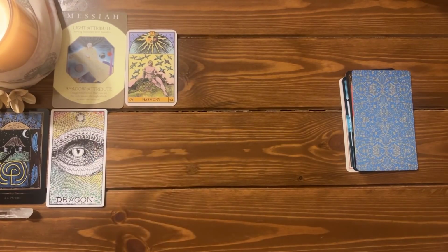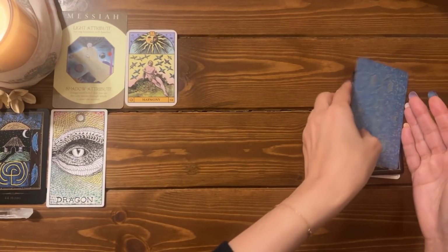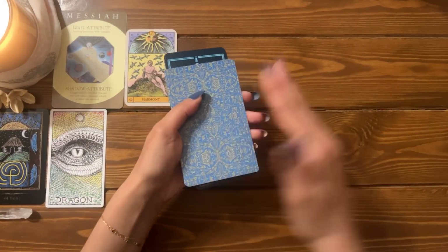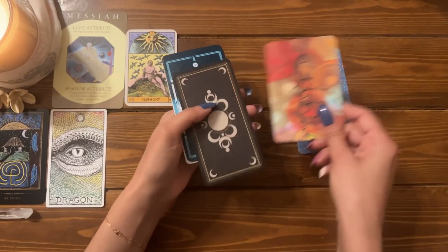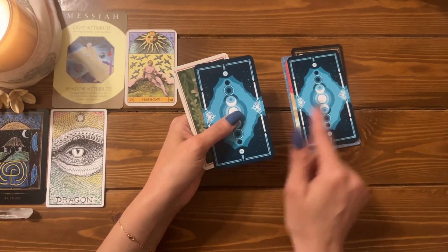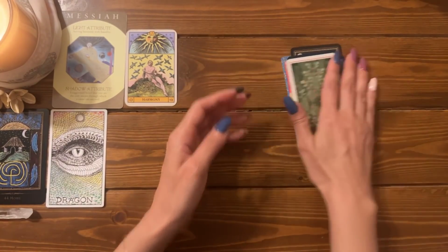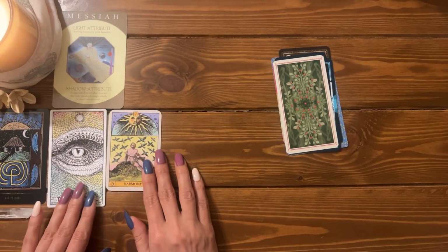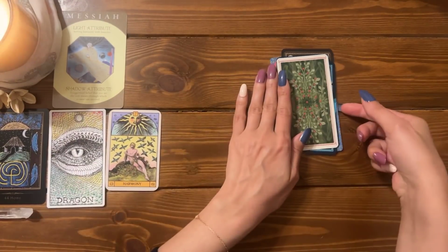Okay, let's take a look at your tarot cards. I'm going to put this the other way because I want this last card over there. It's big. I want the smaller cards. Oh, your pile got 2 of these cards, right? So let me put this here. And let's take a look at your tarot cards.